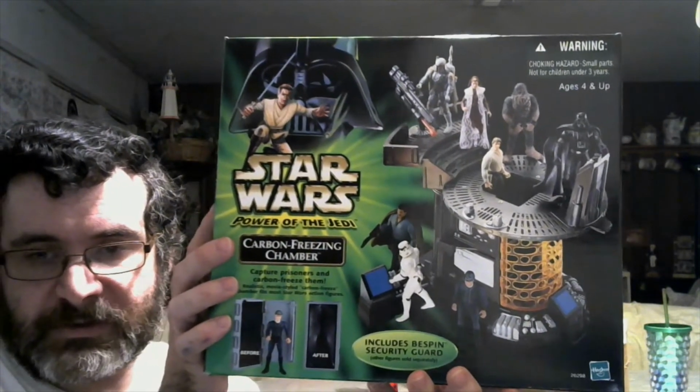Breakaway control panel, lift tube, lowers figure into carbon freezing chamber, spring-loaded launcher, detention cell with swing open door, realistic movie styling, swing out control panel. So it looks like maybe there's two control panels on the bottom, and then there's one breakaway control panel on the top. Opening carbonite lock. Includes base, upper platform, carbon freezing chamber, carbonite lock, exhaust field control panel, computer bank, missile launcher, blaster post, 2 missiles, figure platform with shackles, lift tube, lever, and Bespin security guard.